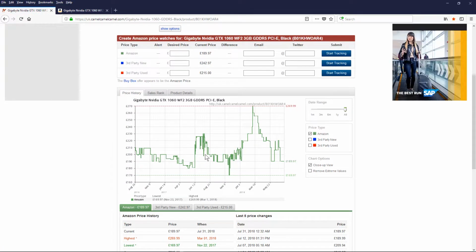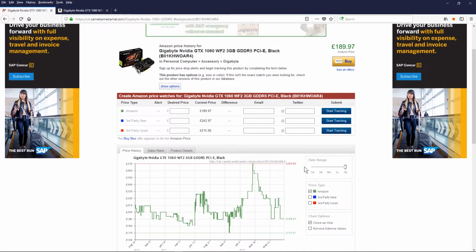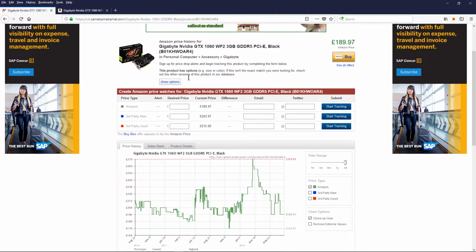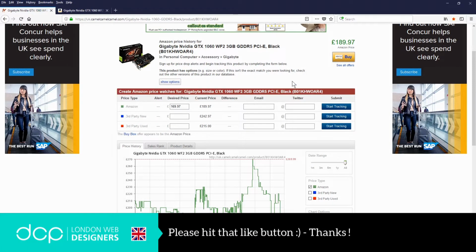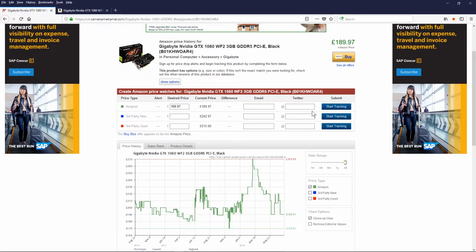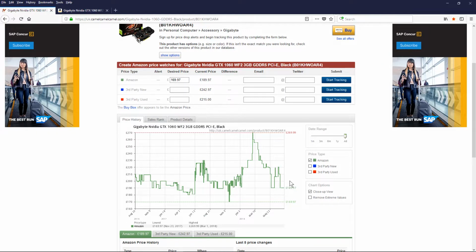Here you can see the historic prices and when the product was at its lowest price, and you can see the current price here. You can also set up an option here to set a desired price, so we can select best price here, put in our email address and then start tracking. When the price hits this value, we'll receive an automated email telling us that the purchase can be completed at that specific price. I find this website super useful because it allows me to see what the prices were for a product previously before I make a purchase.